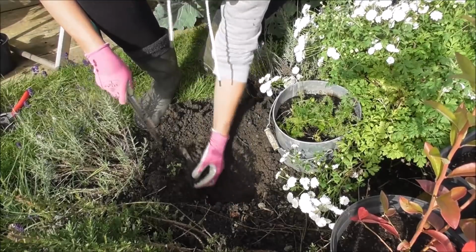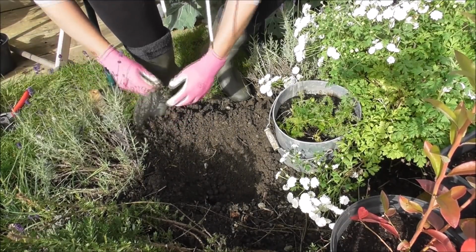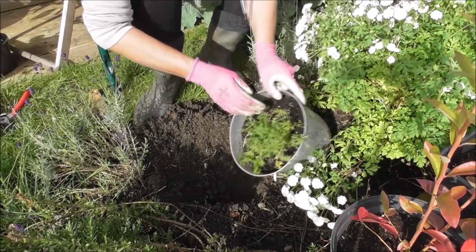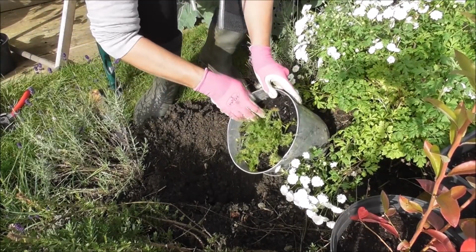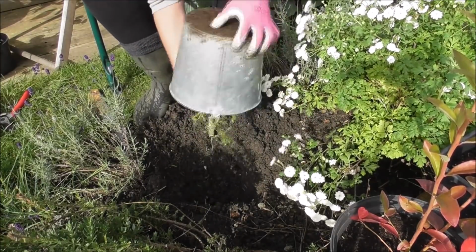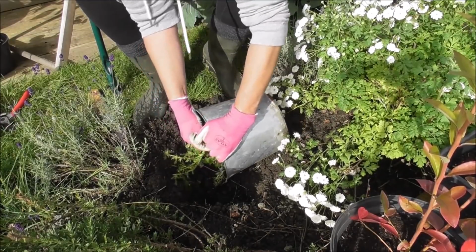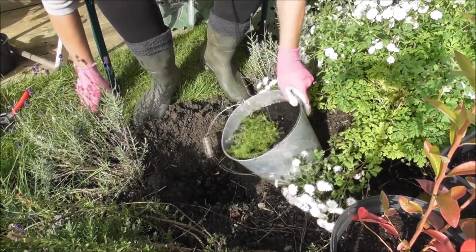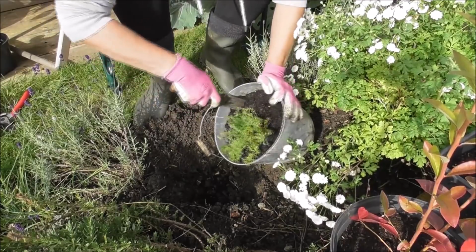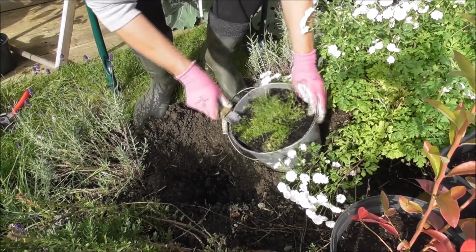And I really probably could have done with doing this a few weeks ago, but like everything, things get delayed. Now, how am I going to get this out? Because I don't need all of that compost. This could go horribly wrong. Oh, I think I need to get my knife in there. Yeah, that's it.